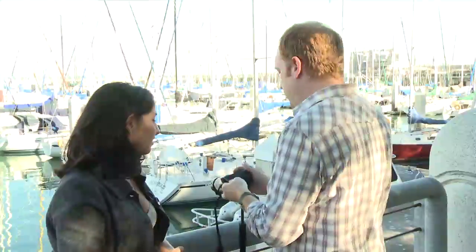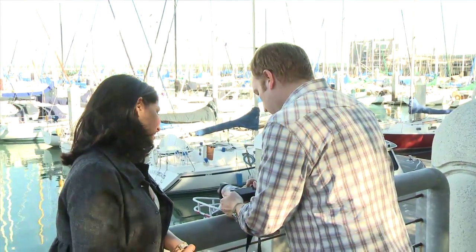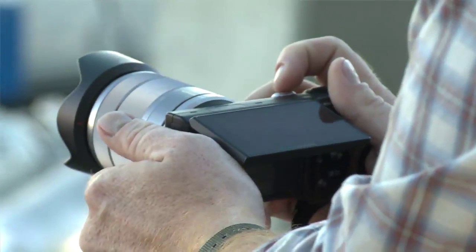Nice thing about this screen too is you can maybe rest it on something here to keep it steady. So that helps with the composition? Well, it also helps with just getting a sharp picture, and it does help you kind of line things up.